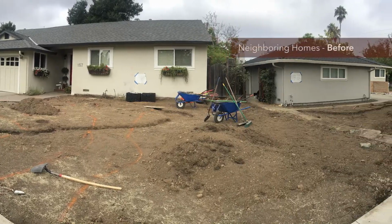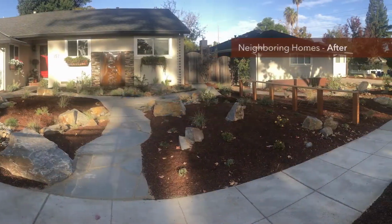This is a very unique installation where we had the ability to do two gardens, two neighboring projects, and with some really fun and unique features. So let's go check it out.